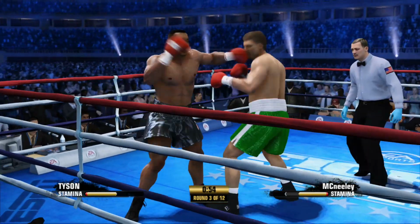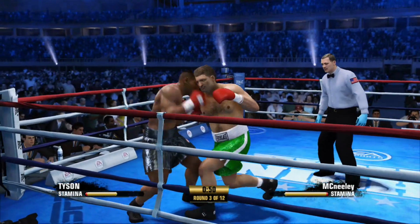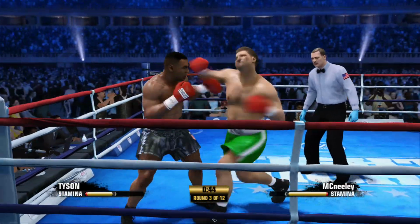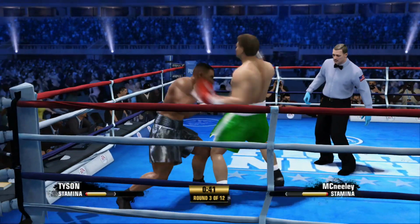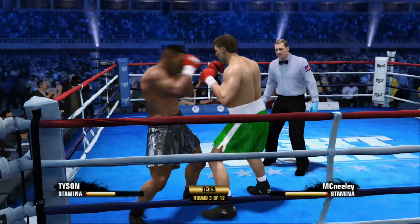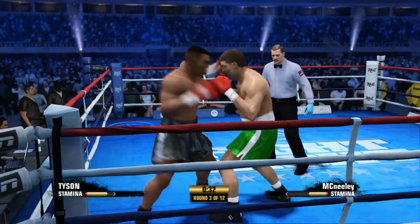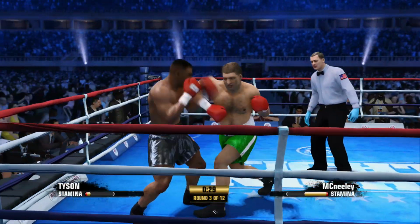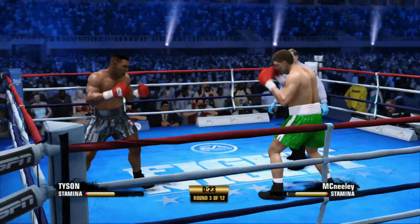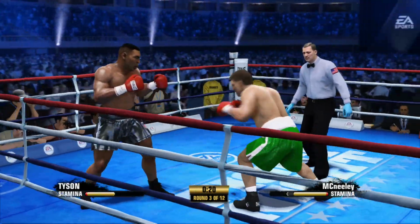Right hand over the top, very accurate with it. Mike Tyson's showing that he's got some defense of his own. He got away from that punch, and makes that nice right angle on that hook upstairs. Blocks a shot and pulls the trigger. Tyson's landing a combination here. That's what he does when he's at his very best.